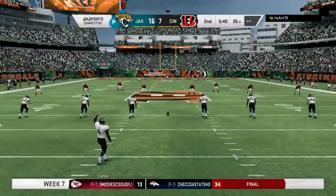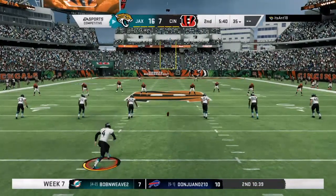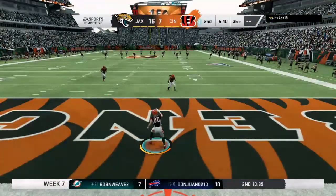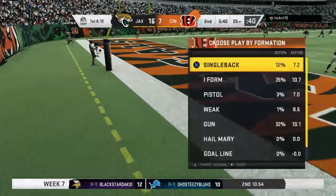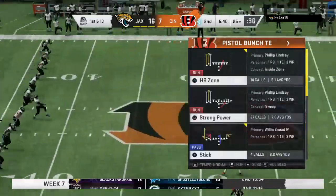Josh Lambeau to kick off for Jacksonville. So they'll get another shot on offense following that pick six. And now the kick is away. And this will be a touchback as that sails over the end line. 25-yard line.